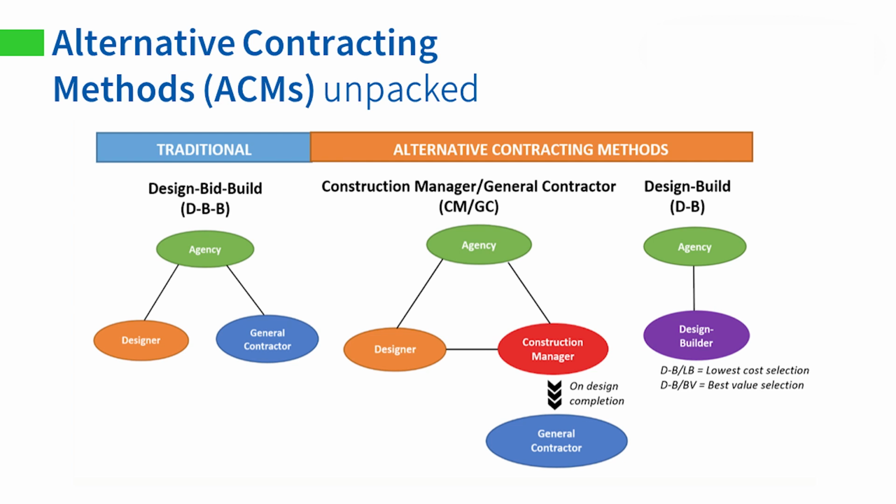With CMGC, and of course most of you are probably familiar with design-build, where you're basically hiring one entity that's the design builder, I'm not going to talk too much about that. That's on the right. But then you've got CMGC, where, just like with traditional design-bid-build, you're bringing on the engineer and the CM/GC, but you're bringing them on at the same time.